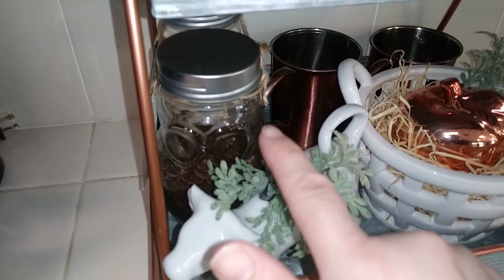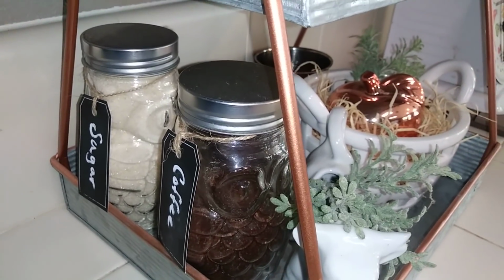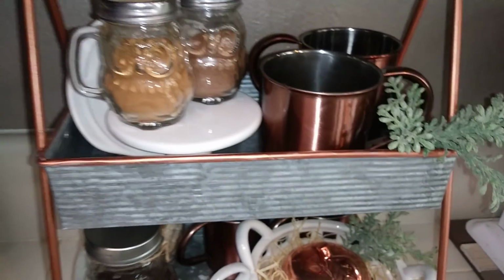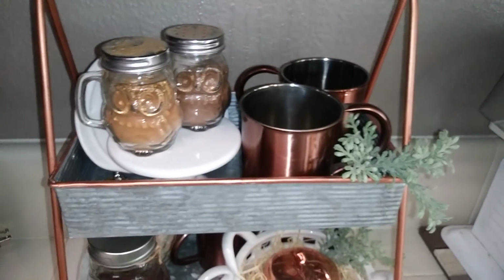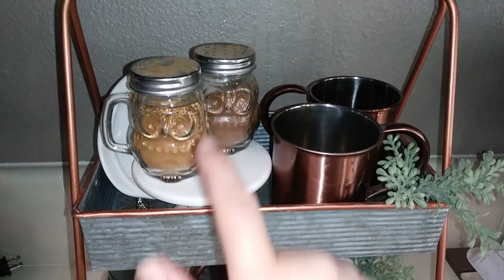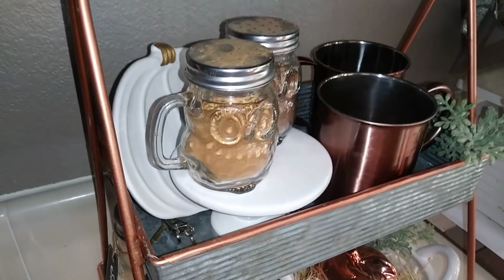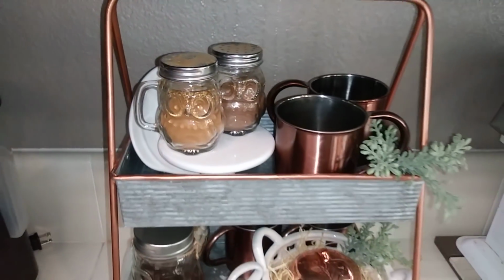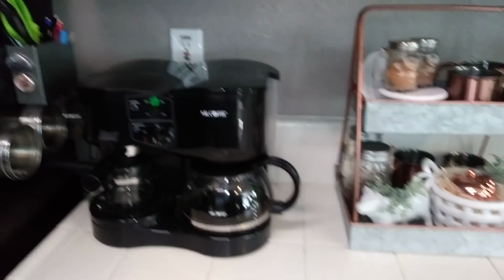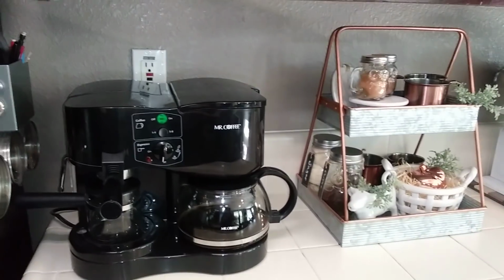My coffee in owl mason jars from the 99-cent store, and then sugar. And the copper mugs are from the Dollar Tree. And then these are from the 99-cent store, and that's cinnamon and nutmeg for my coffee, which I love. And then that little appetizer plate from Target Dollar Spot. And then I don't have a Keurig. I have a regular espresso machine and coffee machine, which works really good for me.